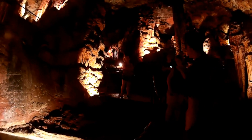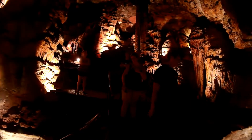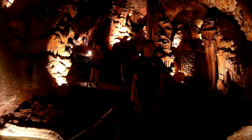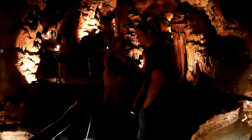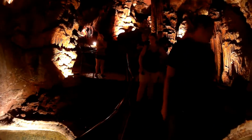Now, every Christmas, they do a big Christmas thing inside the cave. I don't know what it is. I've never been to it. But in this area is where they kind of stage everything. And I think it's like a Christmas concert or something like that. And this is the area that they do it in, because up above, you can actually see from down below.